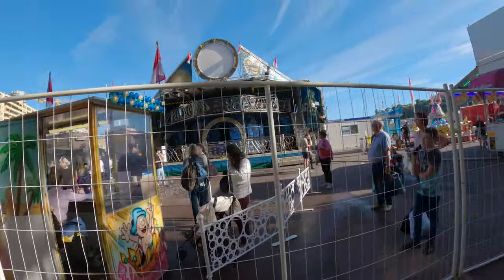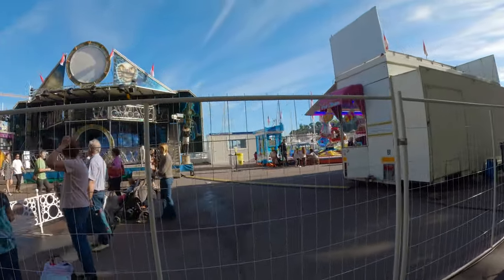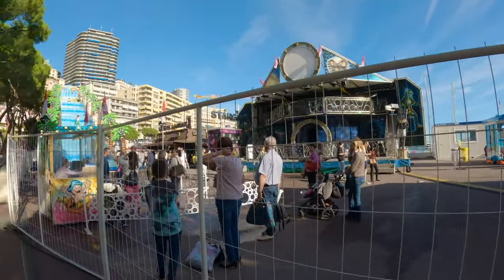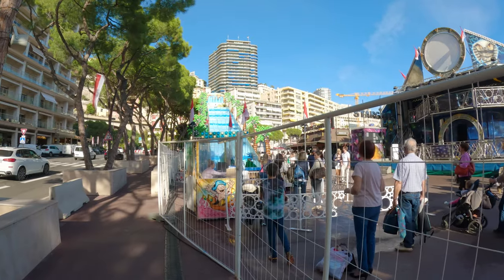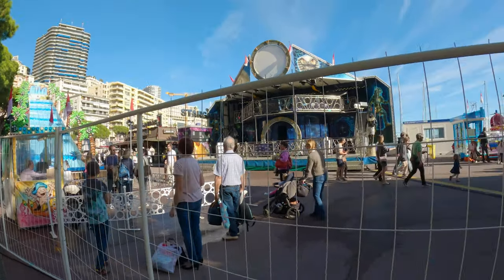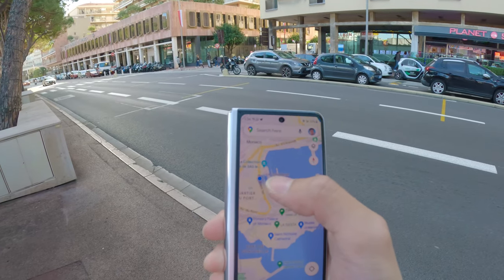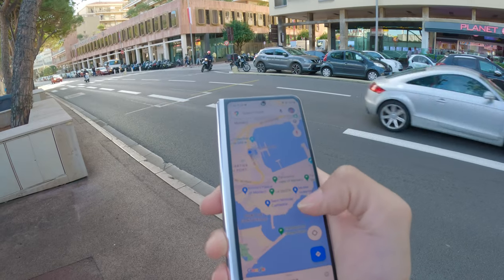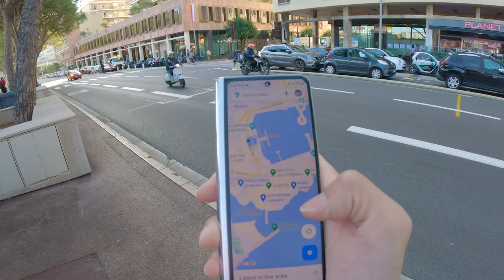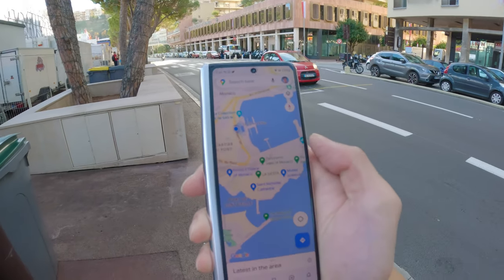What do we have here? We have a mini amusement park right beside the marina. Okay, that's fun. Like, you have that slide going on. So the amusement park is at this location, La Condamine. But these are the places I'm gonna check out. I think these places are gonna be more interesting.